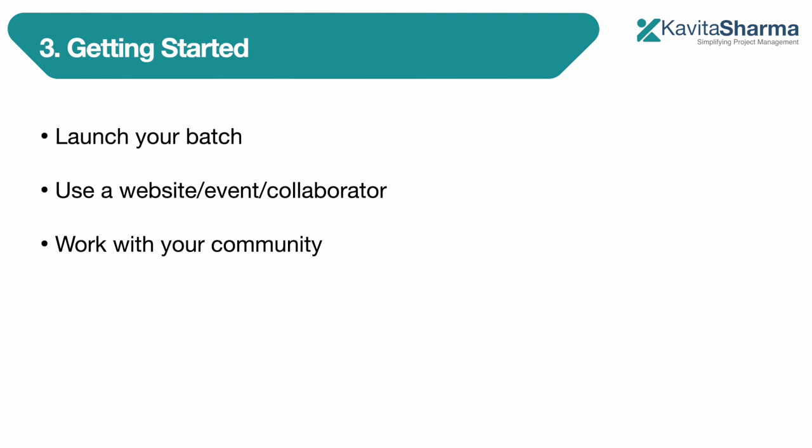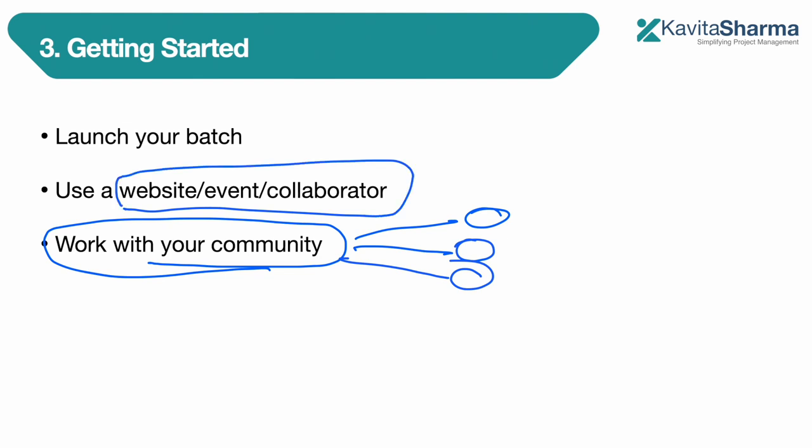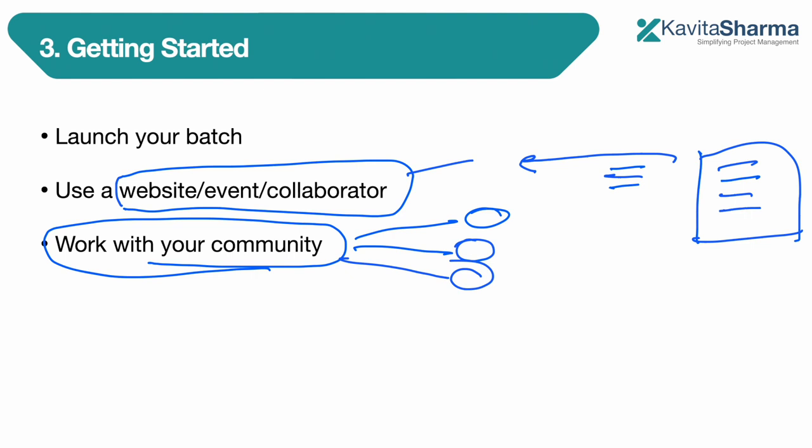Exactly. How do you want to get started to launch your own batch? Work with your community. You would have some people already within your community when you are practicing. Talk to them and then they become your instructor. Host your website or go to things like All Events, events.com or Book My Show. Create your event, or use any Paytm collaborator, so that you would have some means of getting the payment and publishing your event called PMP Workshop.